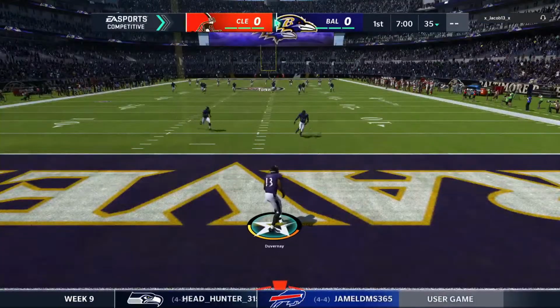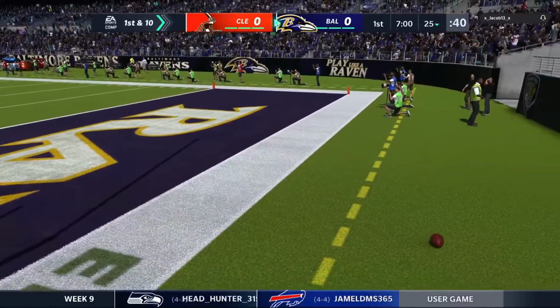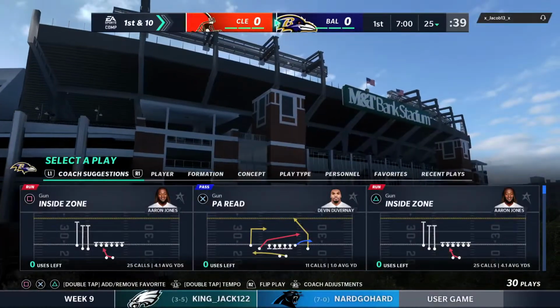Browns and the Baltimore Ravens. And they will not get a chance to return this one as it's through the end zone for a touchback.